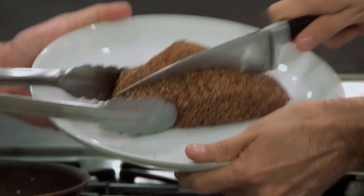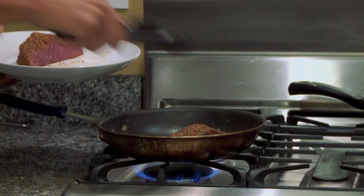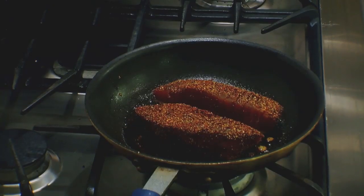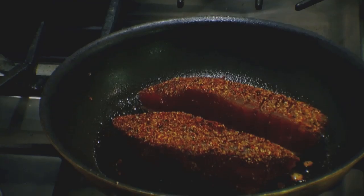Let's just cut that in half and make two separate fillets. Just a little brush of olive oil. We don't wanna fry it in there, we just wanna sear it. We don't wanna go too deep. We don't wanna deep fry it, we just wanna sear them and fill in the flavors. Okay. And you still wanna be able to taste the mango, the tea, the honey, and the wasabi we put in there. Yeah, I can't wait to taste it. It seems like it's gonna have a lot of flavors.